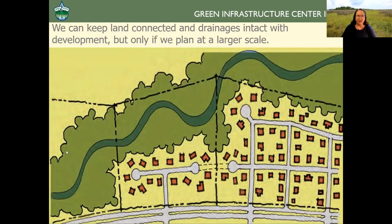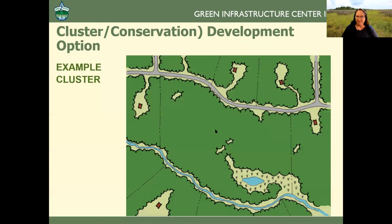And so now if we had a map or a model to show us where these landscapes were located, we can then put this information into our other master plans, comprehensive plans. So maybe this parcel on the left was not developed. Maybe it becomes a park or a conservation easement. Then in the middle, we do a moderate level of development, and then perhaps put our more intense development on the far right. So we have the same amount of development. We've just arranged it in a way that allows us to have healthy ecology and healthy communities too.